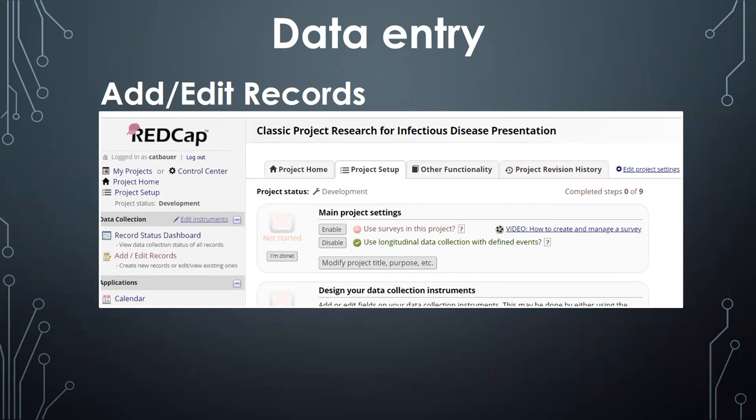editing records. You've been added to a project, you've never worked in REDCap before, and you're told, hey, I need you to add or make edits to these records. So what do you do?